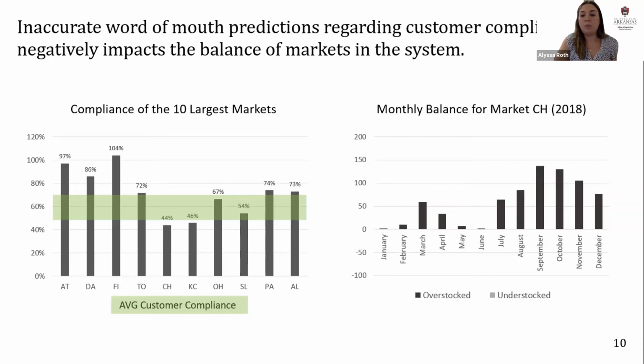So experienced employees work with a lot of the same customers, so they would typically have an idea as to how that customer operates in terms of compliance. So for instance, whether or not that customer would be over average compliance, under, or right in the middle for that awarded time period. Their input can definitely help get a better understanding of how to balance certain markets. However, it's not really something that JB Hunt wants to rely on in the future.